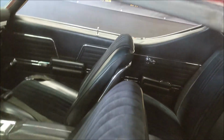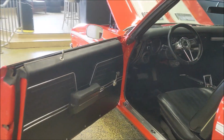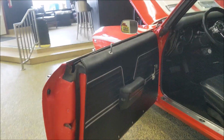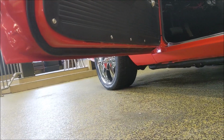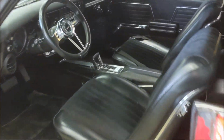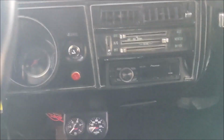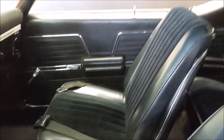Interior is equally as nice. Bucket seats, center console, and the popular horseshoe shifter. Obviously, the interior's been redone, but you can see the bottom of the doors and rockers are very solid. It's got a custom Grant steering wheel. It does have a tilt column as well. Column mounted tachometer, auxiliary gauges down below here. Custom stereo that's been installed. And again, the bucket seats, nice upholstery. Headliner's in good shape as well.